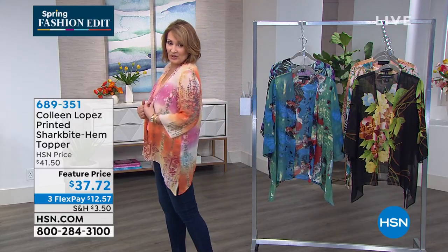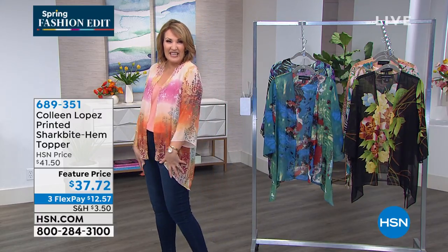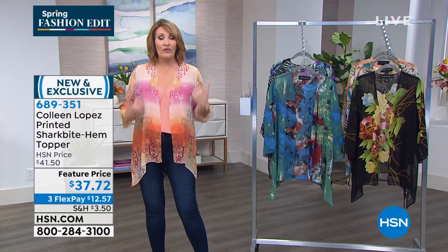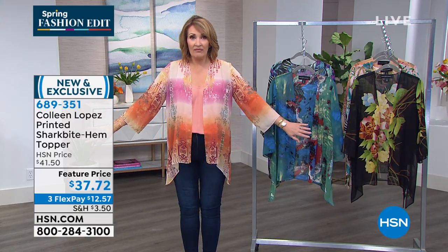Okay, so my topper. This is brand new. We're launching it today. It's kind of gorgeous. All the prints are so unique. If you love the idea of the easiest little topper to throw over your skinnies, your jeggings, your leggings, it looks great over skirts, over a little dress, over a jumpsuit. I mean, there are so many ways to wear it. It's like air when you put it on.